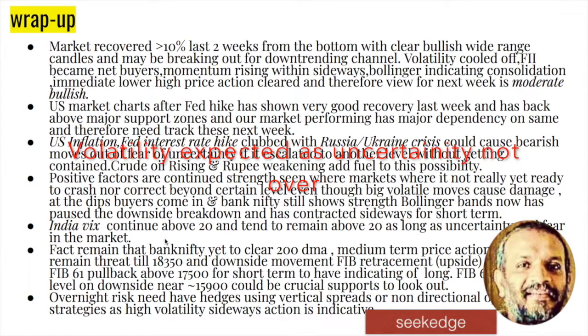Now the VIX has cooled off, which is very good, but the VIX can spike back again to the 30 levels in case there is a bad event or bad news comes. So it is really not cooled off completely to normalcy, right? It is still at the 22.6 level, which means the fear has not gone down. It can spike back to the previous levels anytime.